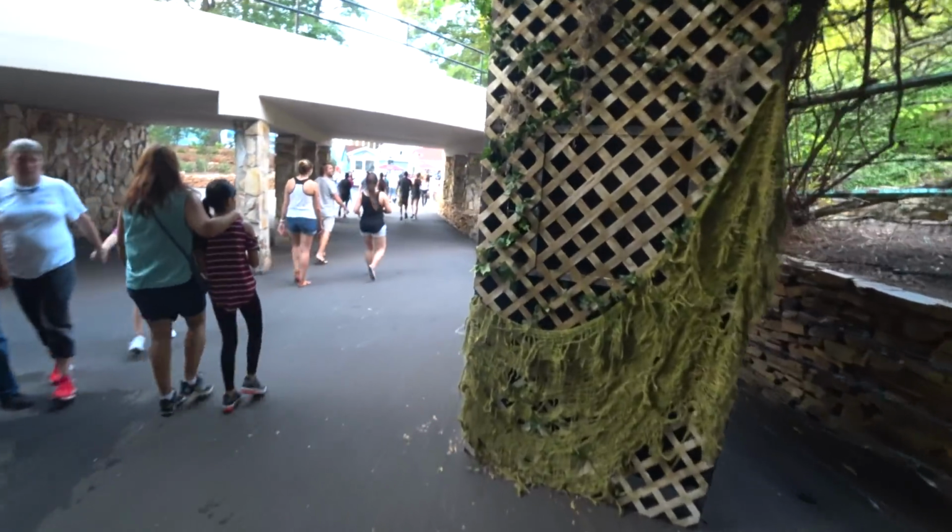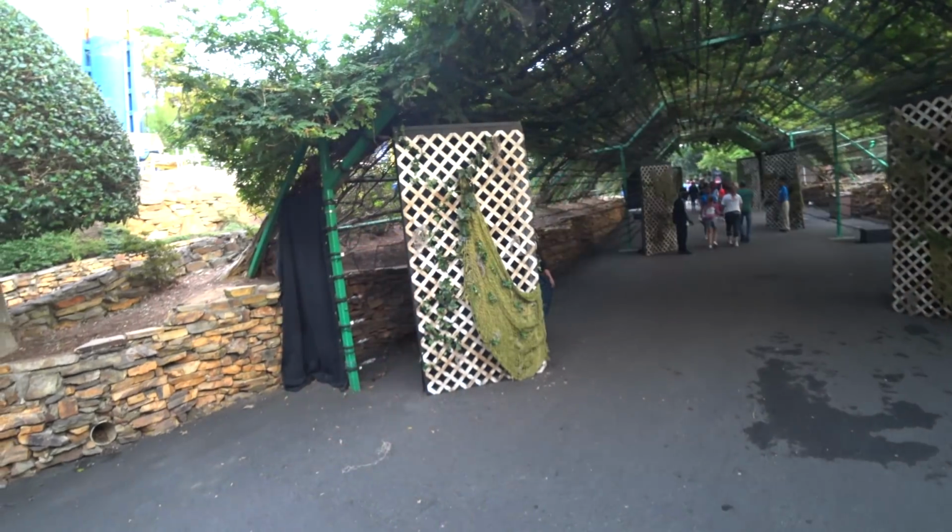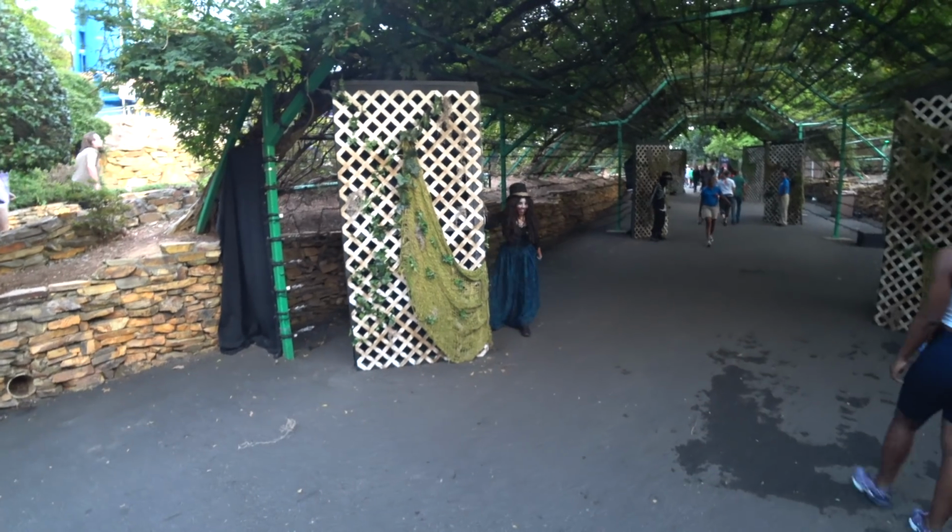Not really scared. I can't believe they scared. They screamed so loud. We found the actual Bayou Burial Ground.